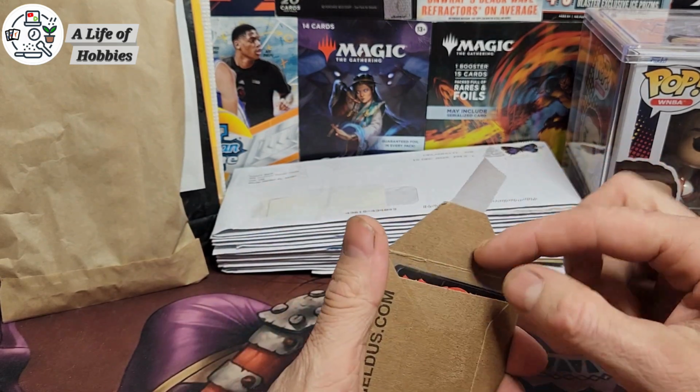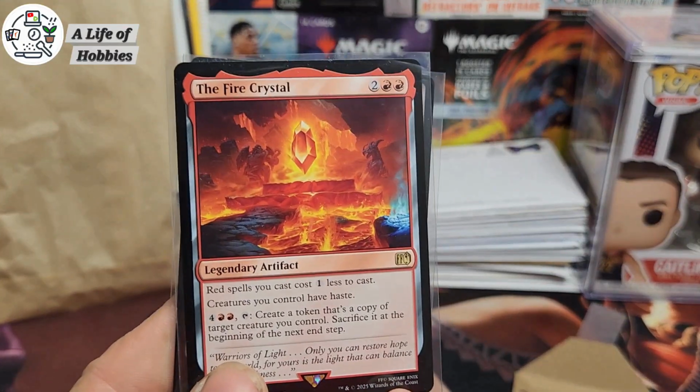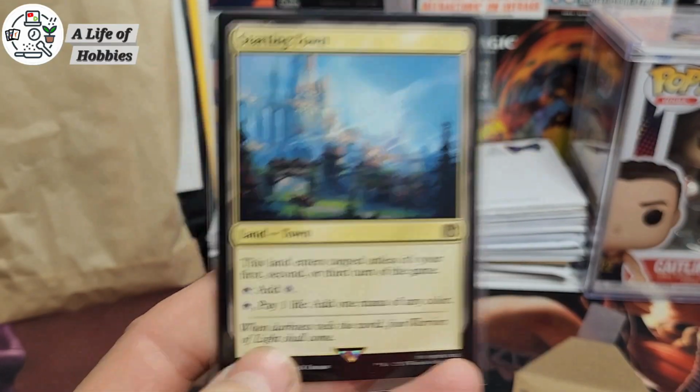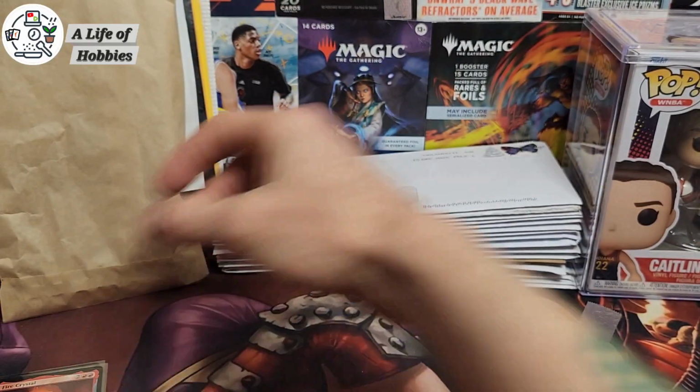Alright, what do we got here? Well, we got a couple of cards in here. These are for Final Fantasy. We got the Fire Crystal and Starting Town. I pulled this in a foil, and it's a gorgeous foil, but I never managed to pull the base. So Spider-Man, Final Fantasy.